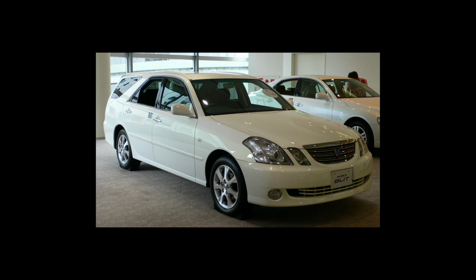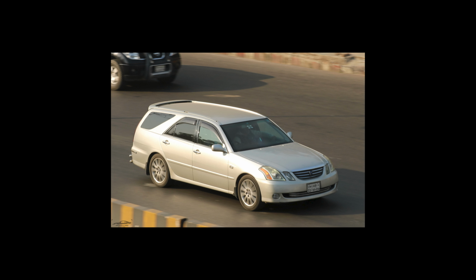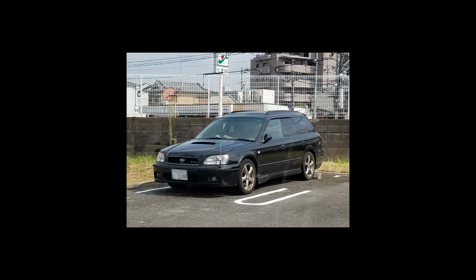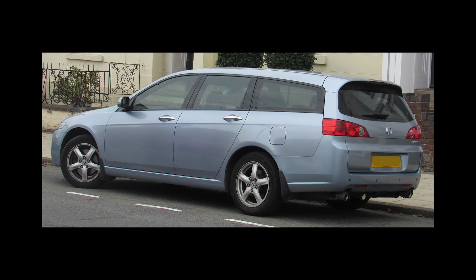This weird-looking car is the Toyota Mark II Blit. The Blit was first introduced in 2002 to compete with various other station wagons such as the second-generation Nissan Stagea, Subaru Legacy, and various other mid-size station wagons available at that time.